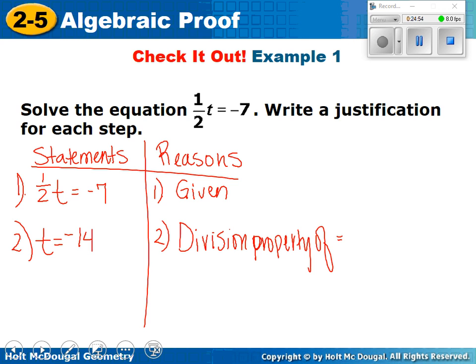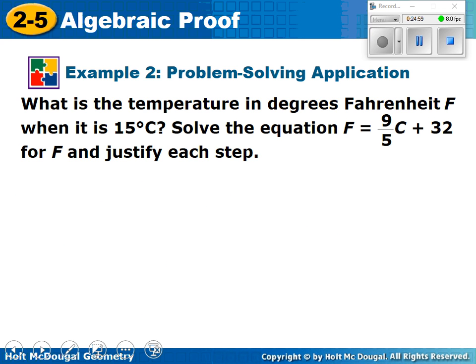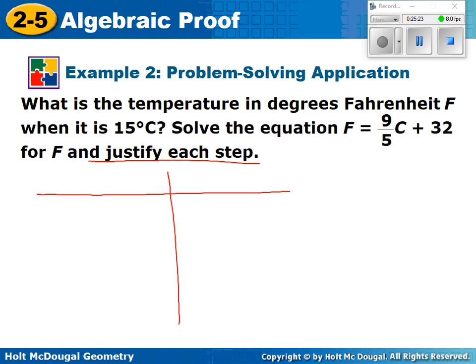Okay, moving on. So now we're going to look at some word problems, and we're going to do a couple word problems together today. Starting with this one. It says, what is the temperature in degrees Fahrenheit when it is 15 degrees Celsius? Solve the equation for F and justify each step. So again, it says justify each step, so that means we have to do what? Okay, show every single step, and what am I writing? A proof. So I'm going to make a 2-column proof. Statements, reasons.